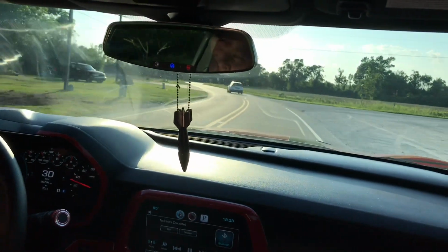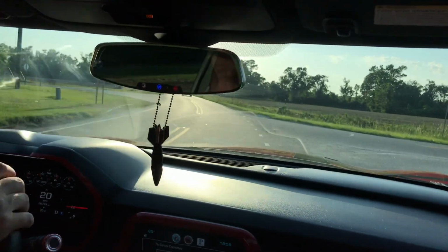There's not a drone. There's not anything that is super crazy. It sounds good in here. You can still hear the engine. You can hear things that give you that good sound, but it's not overbearing.